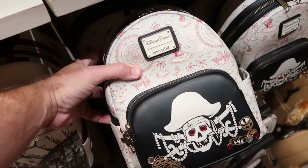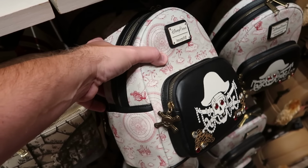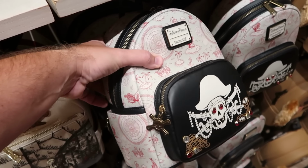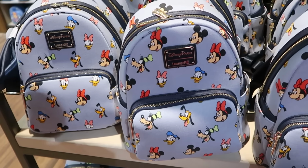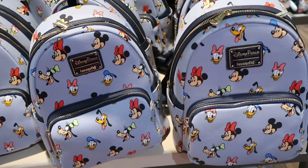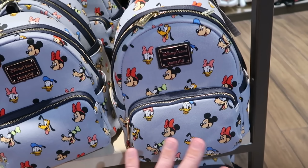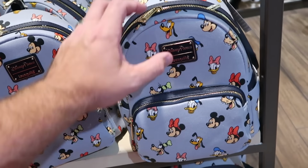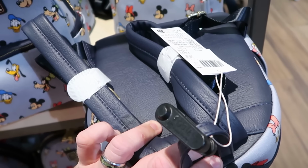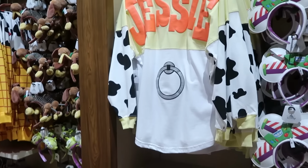And then right over here is yet another version for Pirates of the Caribbean with the skull and crossbones. The cool thing about this one though, it does glow in the dark. It has all of the jewels there and the skull and crossbones zipper pull. Another really awesome brand new Disney Parks Loungefly that they do have. This is more of like a denim material with the gold accents, but you have all of the classic characters from Donald to Daisy, Mickey, Minnie, Goofy, and Pluto. On the backside, it has the simulated leather with the navy color. This one is only $80, and they've been putting out so many brand new like Toy Story offerings.